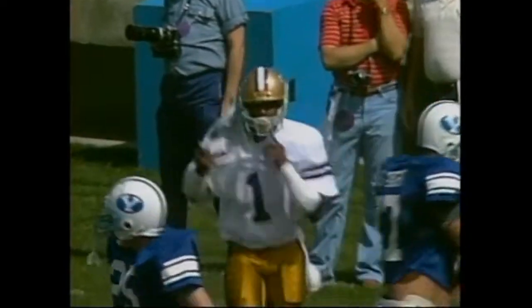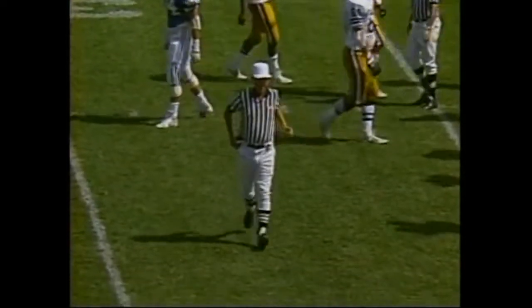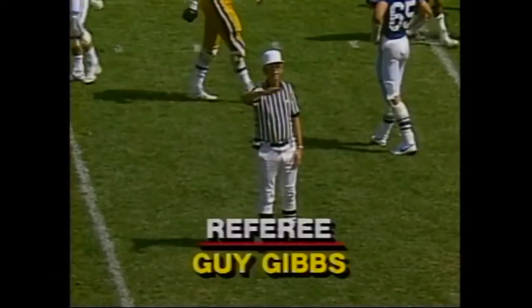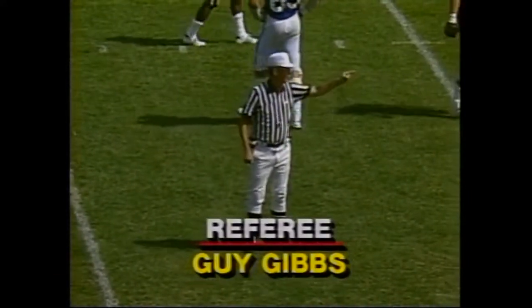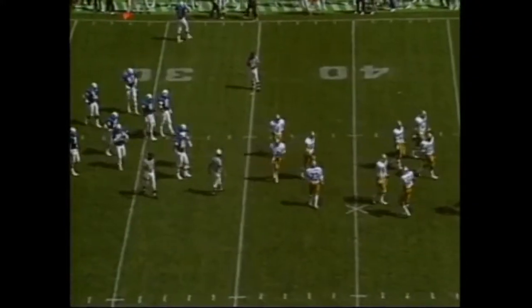Possible holding. Let's hope. Looks like it's against Washington. That would have been a gain all the way down to the 15-yard line. It looked like they had a little motion. The penalty is on Washington. Break for BYU.